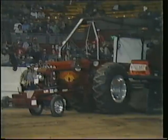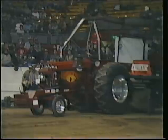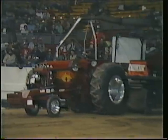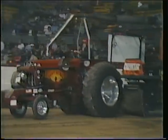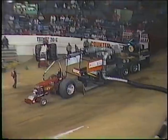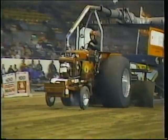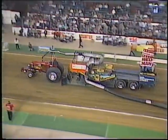The Dust Devil, the aluminum wheels on the front and the rear. It's a good-looking Case International tractor as he comes off the line. You'll notice they slip the tractor off the line before they really pour the fuel to it, wanting to get those tires locked into the track. He might have moved a little bit of weight to the rear. He's making a great straight run.